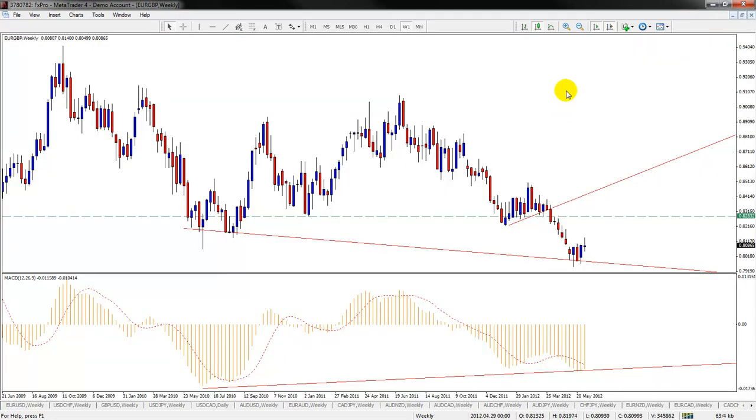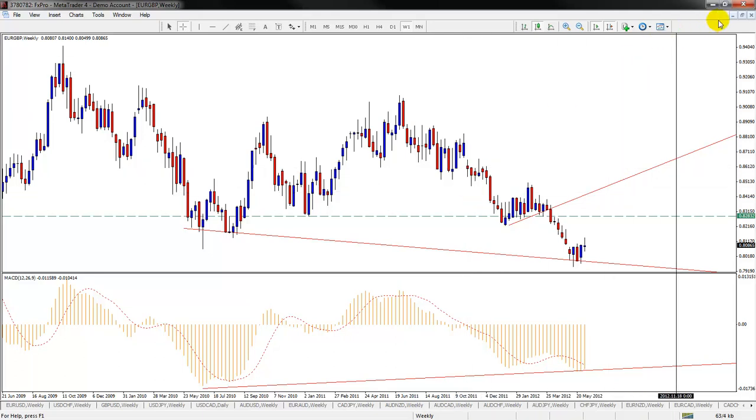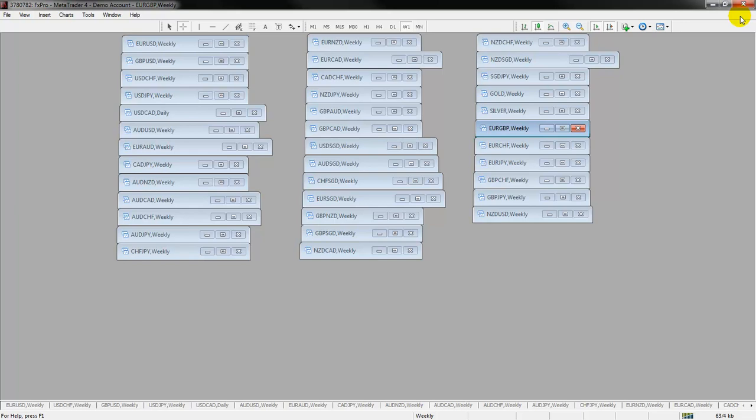How about the euro pound? Well, we talked about this Big Mac on the euro pound, a buy above 81.10. And it has, in fact, broken above that. So this trade would be on, and we'd be waiting for our targets here at 82.83 as target one, and target two could be a lot of places, but probably around here, which is 84.30. Probably 84.30 would be a good one on that one.